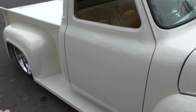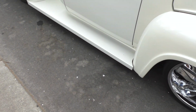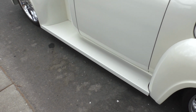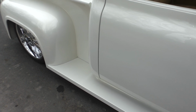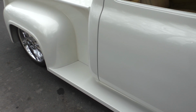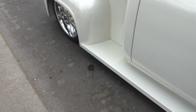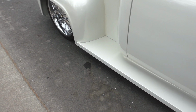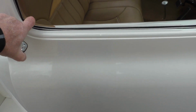It has remote access. I have the key in my pocket here. Smooth running boards. Everything from the cab back is all custom. We'll get to the bed here in just a second. Let me get the key here for the truck. It's got a remote here in my hand. Should be able to do it one-handed here. Passenger side.